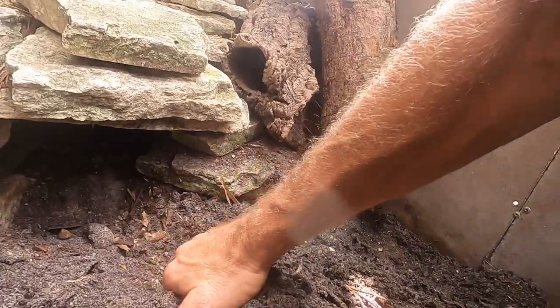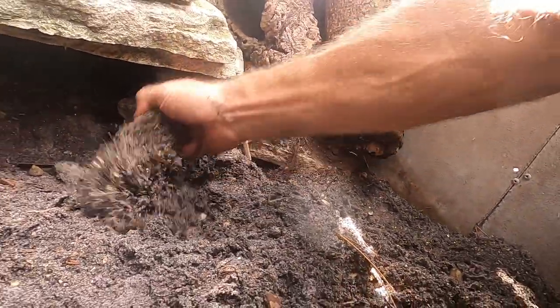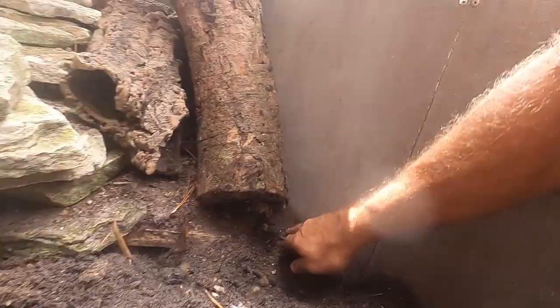I just want to make sure that I do my due diligence and double check everything because it's been a little while. And look at it, more pavers right there, no problem. We got rock and stuff. So they can't really dig too deep. Of course, I'm more concerned about them burrowing out of this enclosure. I do not want any issues.